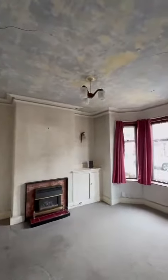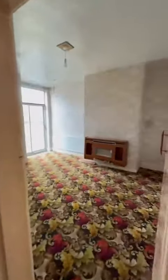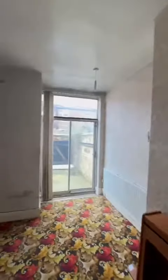So as we enter the property, we've got a nice welcoming entrance hallway leading on to the first reception room. Nice big bay window there. As you can see, the property does require some renovations throughout and is priced accordingly.